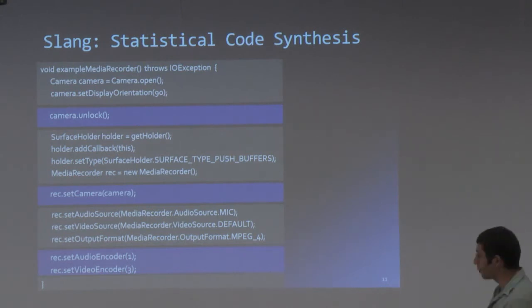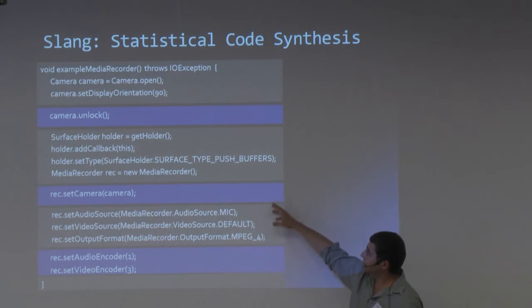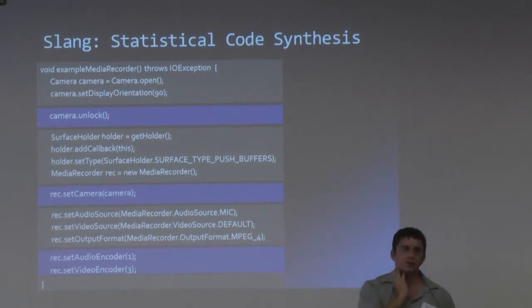And in fact, for this example here, this is the suggestion that was posted on Stack Overflow.